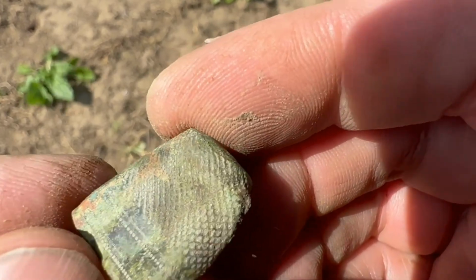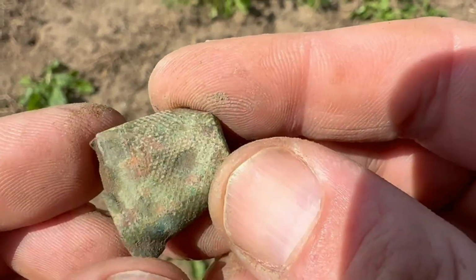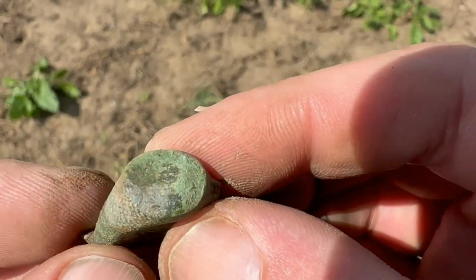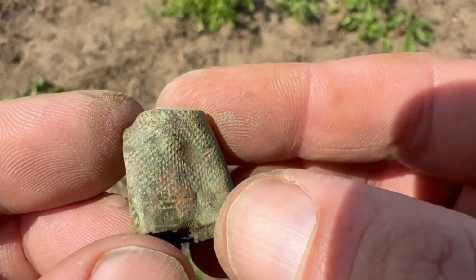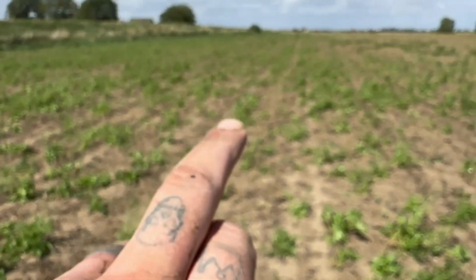This has not been done by hand, so I would probably hazard a guess it's probably Victorian, maybe later period, but it's a lovely little find. We're finding some more little artefacts as we reach up to this further bit of the field. So if you see where that bush is just there, I'll move my fingers.